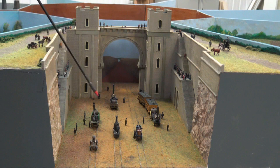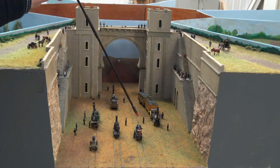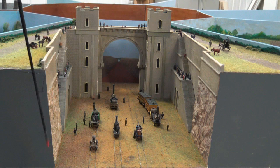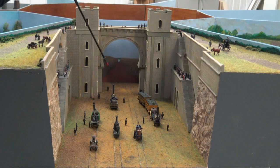That one was Perseverance. Novelty was the crowd's favourite. Sans Pareil was another favourite. And then we have Cyclops, which is a bit tongue-in-cheek, but it was basically driven by a horse. And then at the very back, we have Northumbrian. These kits were from the Dapol range. Northumbrian was kit bashed from a Dapol kit. The rest, because there's nothing else like it, all had to be scratch built.